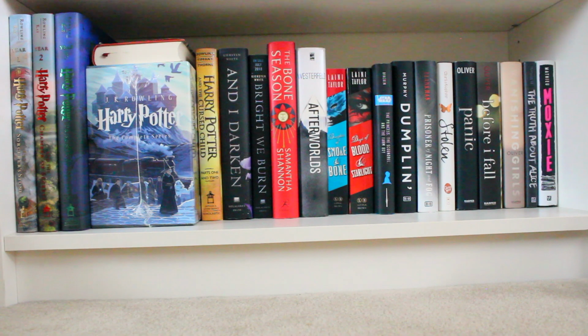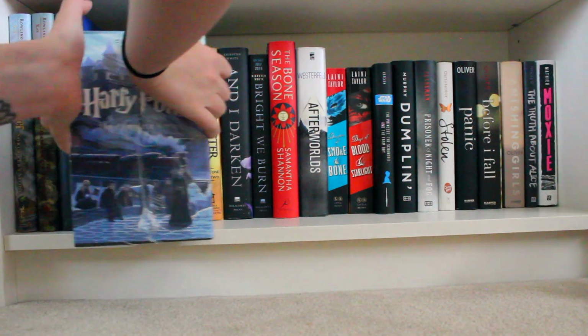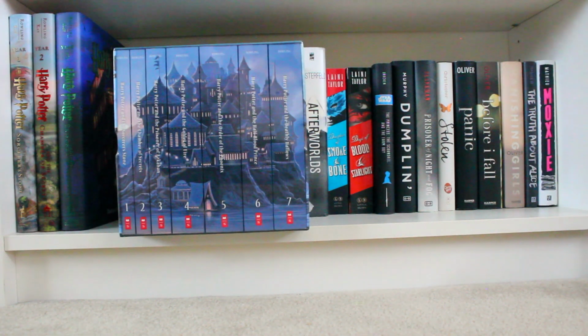As always, starting on the left here, we have the first three illustrated editions of the Harry Potter series, and then the complete boxed set, unopened, beautiful. So when you see them all together, they make that image, which is just so wonderful. I love this.